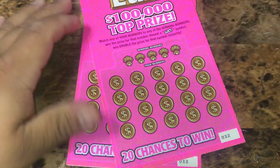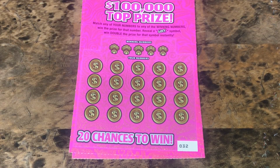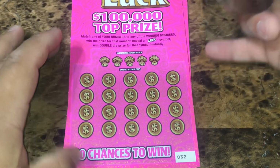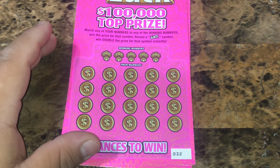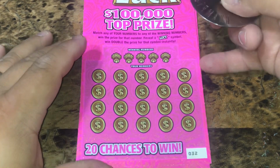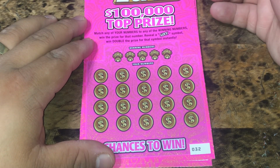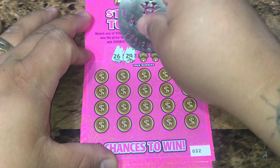Another entry we got. On to the $5 Lady Luck that everyone's trying to play. And the odds are supposed to be amazing right now. Three top prizes left on this game. So we have tickets 32 and 33. And if I don't win on these two, I'm going to go back with the $20 I won on the Cash King and get four of these and post a video of that for y'all. All right. So we're looking to match any of our numbers to the lucky numbers to win that prize or a luck symbol to win double. Let's see what we can get.